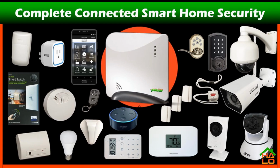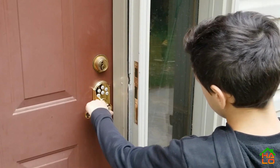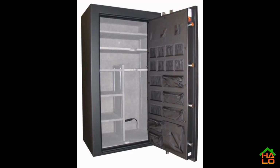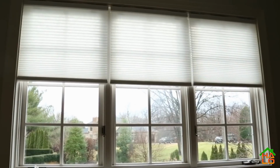The Halo advantage is having your security, automation, and video surveillance all integrated into one system. This integration is what sets Halo apart from the competition. The unlocking of a door can disarm your security system. Door sensors used on your liquor cabinet or gun safe can trigger a notification to your phone with video confirmation of who's in there. Arming your security system can automatically lock your doors or close your blinds.